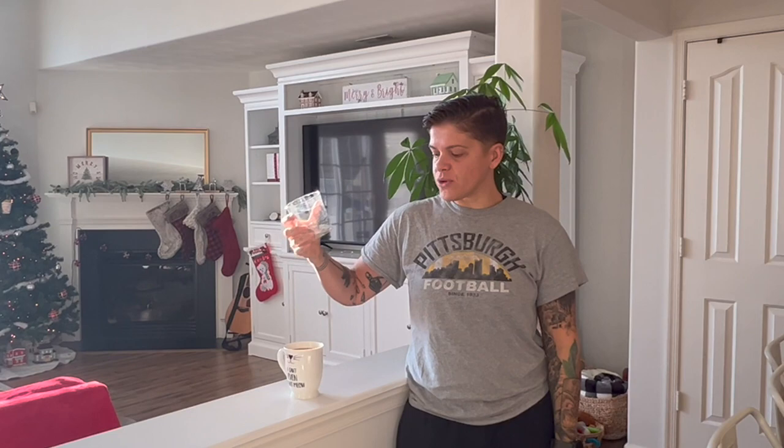When I wake up, I typically go to the bathroom, I weigh myself, then I come out here. I drink my tablespoon of apple cider vinegar with water, and then I have a coffee. After I drink this, I typically have a cup of black coffee, so I'm not doubling up on the cream. So I'm gonna relax, drink this, and then I will catch you guys at breakfast.